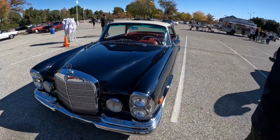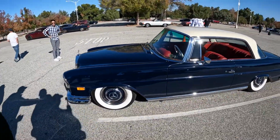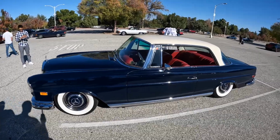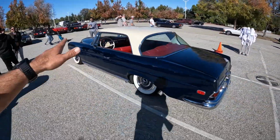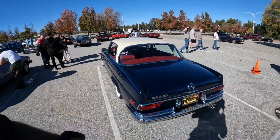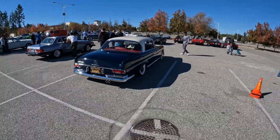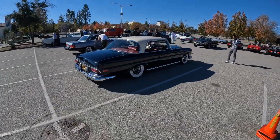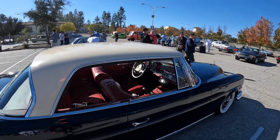This car, ladies and gentlemen, I walked up. Check out, everybody went bananas over this thing. It's, as they say, at least us old school guys, it's in the weeds. Check it out. Look at this color combo. Look at this interior.